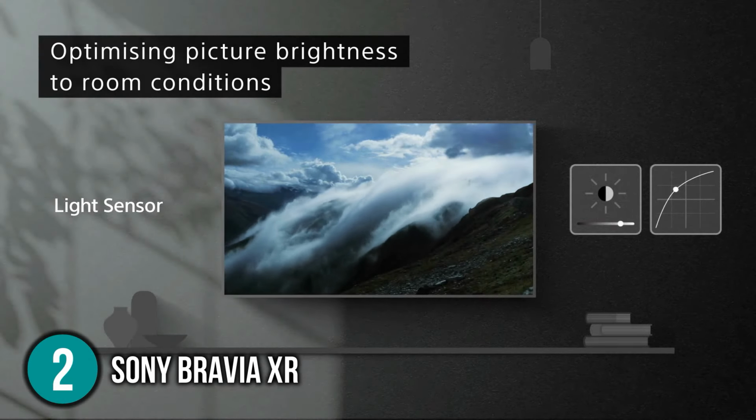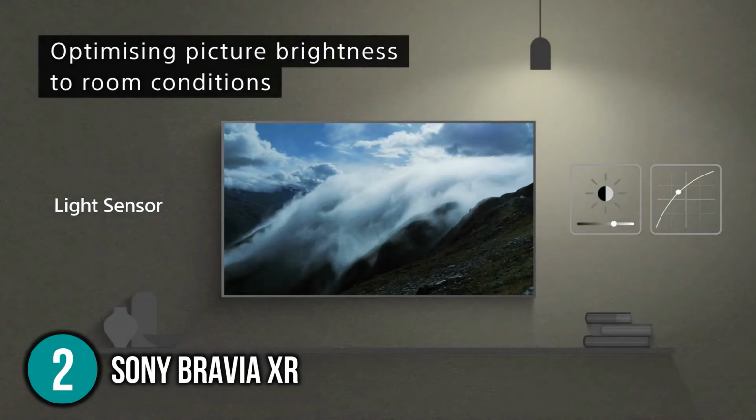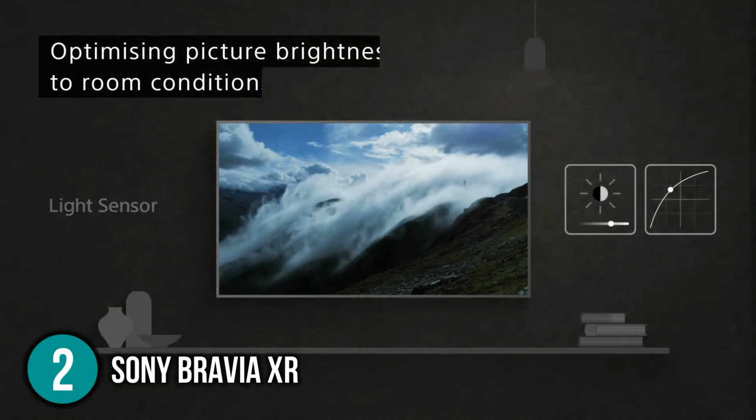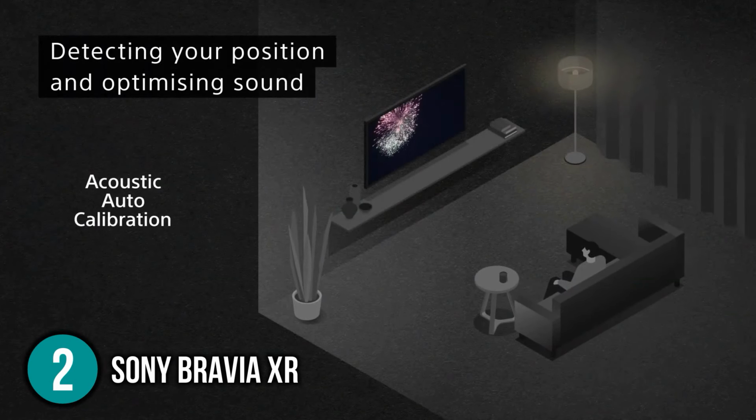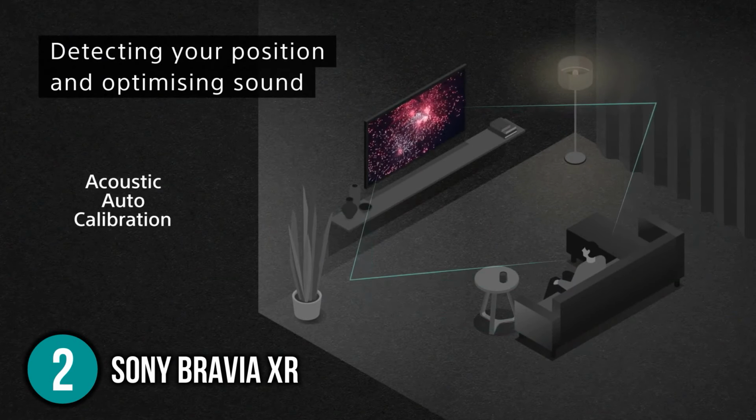Overall, we were really in awe when we tried this Sony BRAVIA XR. The team loved the crystalline sound coming from the TV screen itself the most out of all its features. For that, we're giving the Sony BRAVIA XR the top 2 spot in our top 5 list.